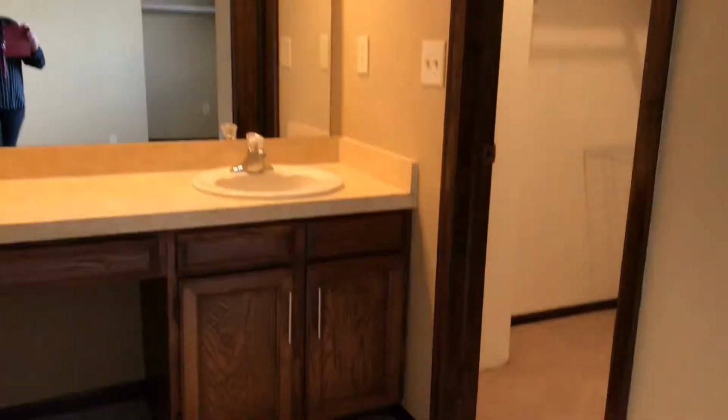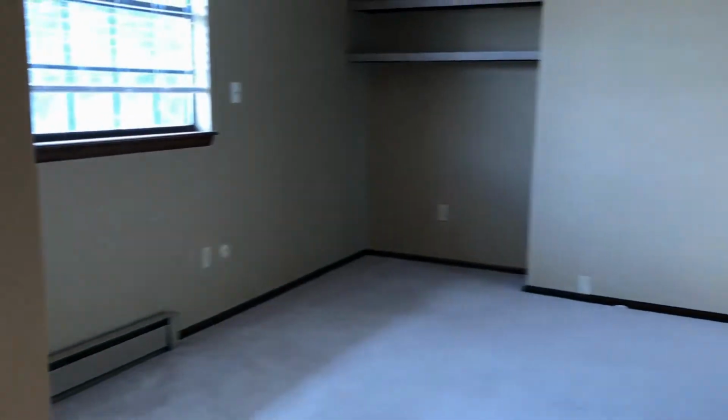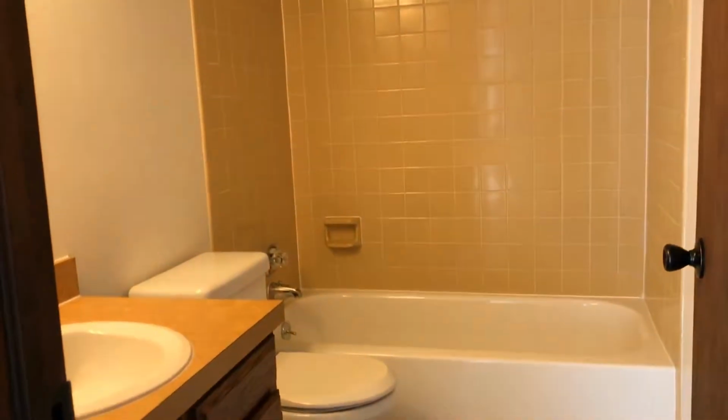Does include an ensuite bathroom, as well as a nicely sized closet. Coming out of the master, there is another full bath here for the other 2 bedrooms.